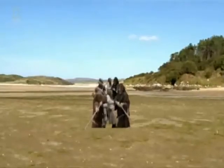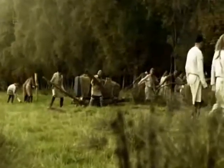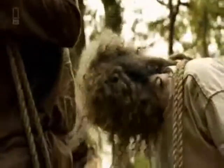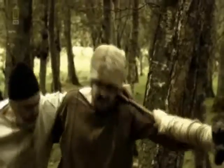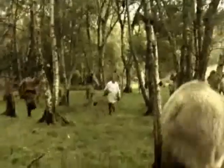These stone shifters need to pull their bluestone through thick forests and over barren mountains until they finally reach the sea. Then, it's a treacherous journey by boat around the rocky Welsh coast, with even more peril to come. Inside this forest, a hostile tribe is waiting to attack. We're about to see the flying rock graphic. One of the Stonehenge tribe is killed. The rest must temporarily abandon their bluestone.